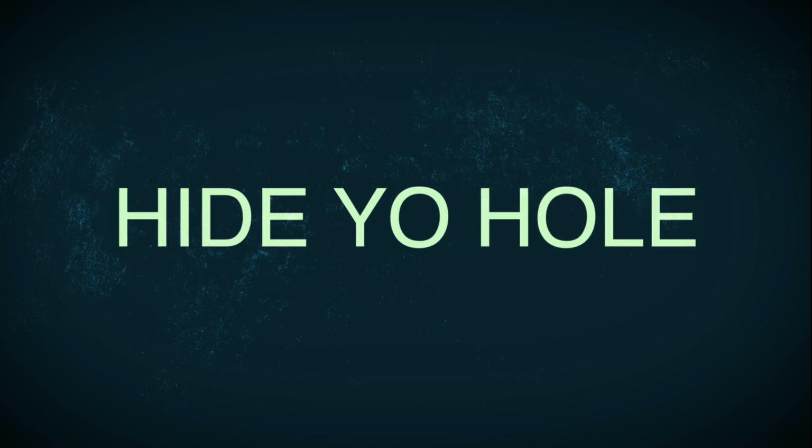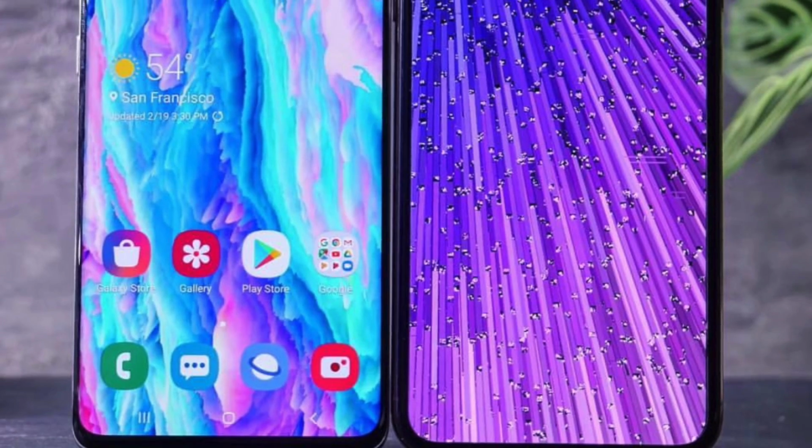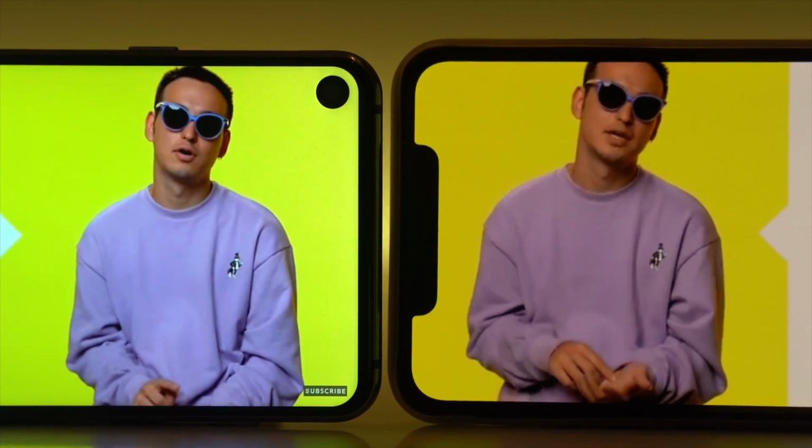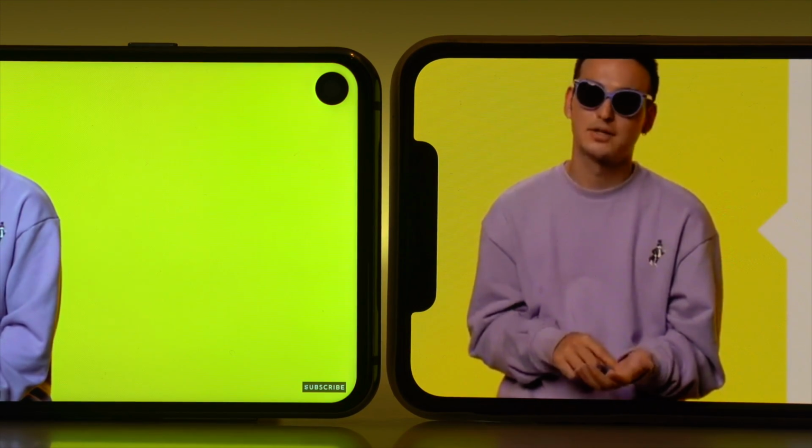Next on the list is getting rid of the hole. With Galaxy S10 family, you get an infinity hole design. Although it is not a notch, but it is something on the display which will stay there if you're watching YouTube videos or playing games.